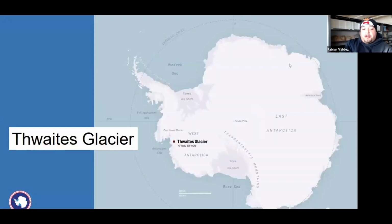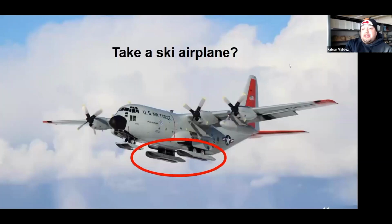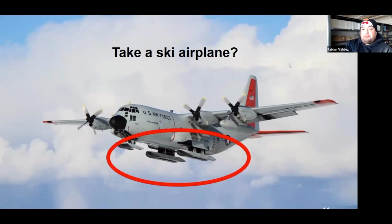So here we are headed to Thwaites Glacier. From McMurdo to Thwaites Glacier, that is one long distance. It is about 1,700 kilometers. And the way we get there is by plane. This here is called a LC-130 Hercules, or we just call them Hercs. Do you see the skis at the bottom of the plane? That's how it's able to land on the snow.